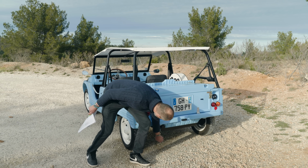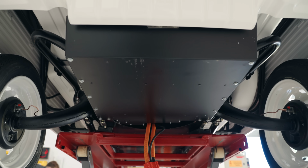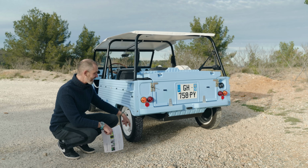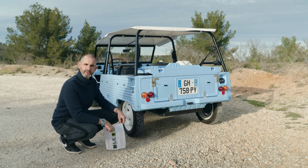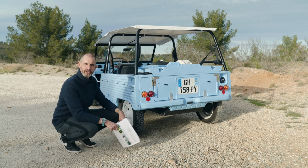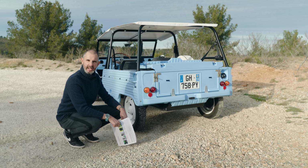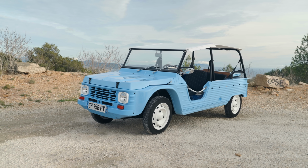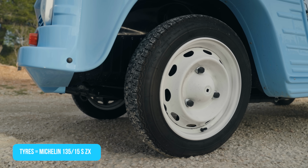You might just see the battery box at the back because the ground clearance is amazing, and you can raise these up even more and put knobbly tyres on them. The Michelin X, because remember the 2CV was invented with radial tyres. Michelin developed radial tyres for the 2CV, and this is basically the off-roady kind of resort spec brother of the 2CV. The electric Eden, just like the original Mehari, comes on 135/15 Michelin tyres.